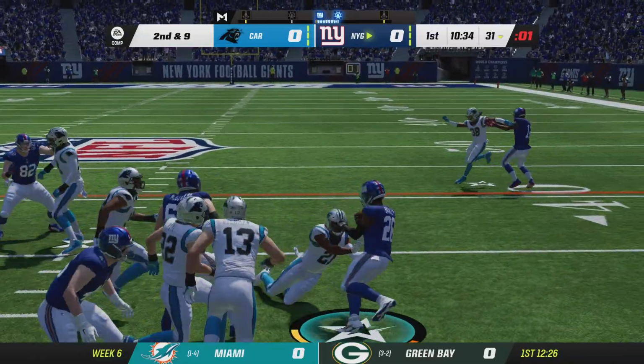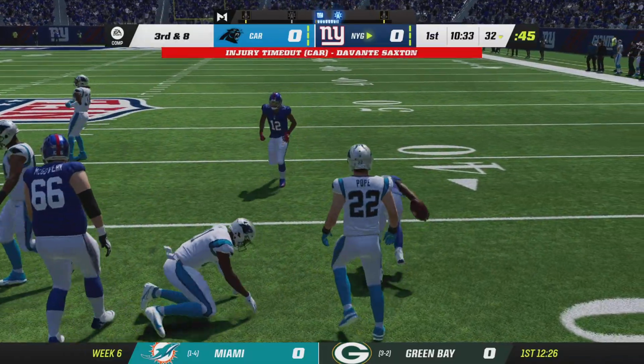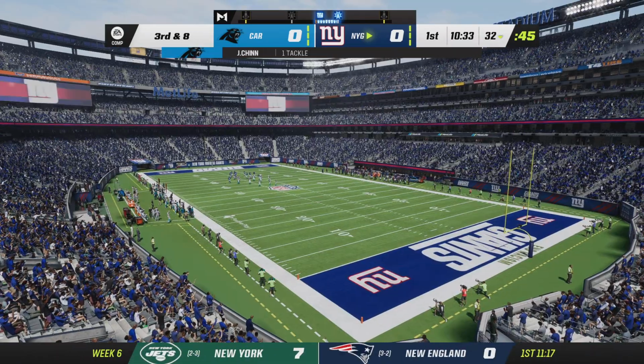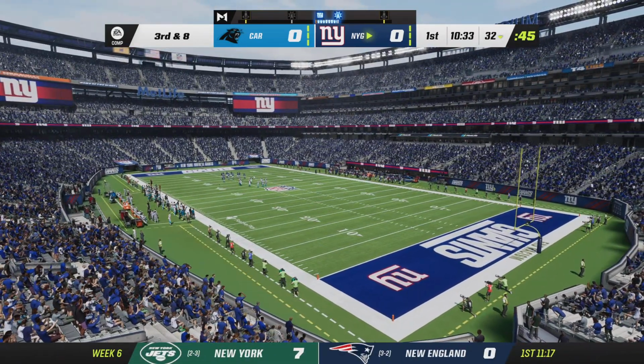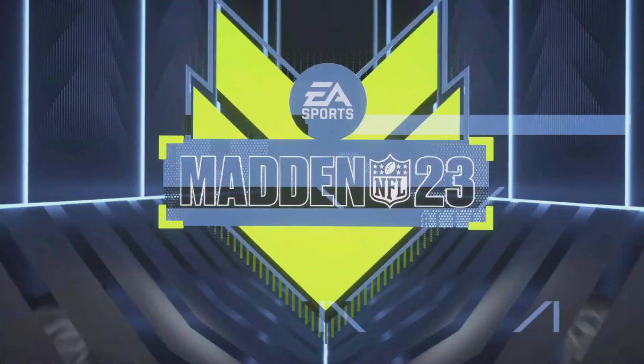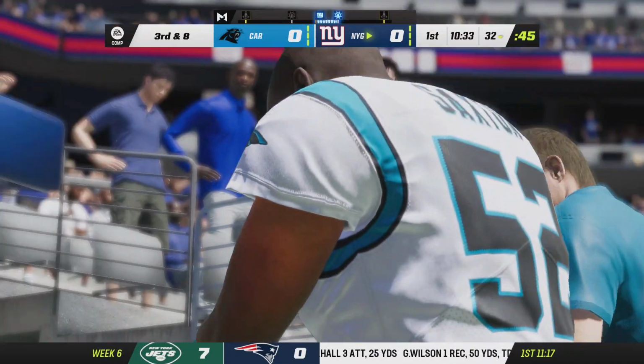On 2nd down, here's Barkley. And not much of an opening there as he's only going to get this to about the 32. We'll get a pause here. There appears to be a Panther who was shaken up on that last play. We'll get an update when we return to MetLife Stadium.